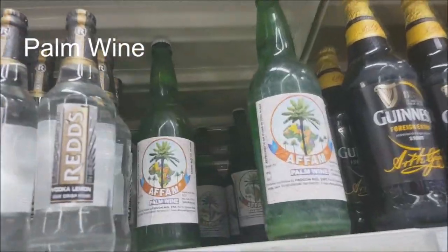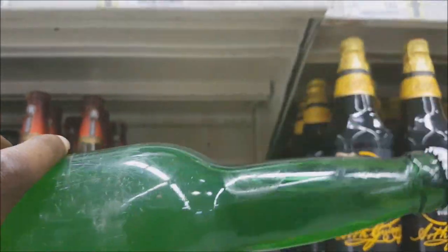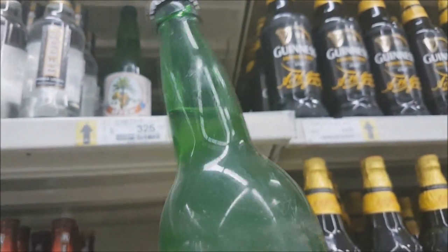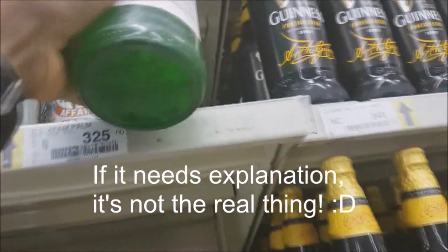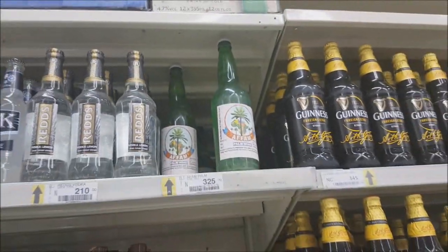Palm wine. Is this even real palm wine? It's not even cream color. No, it's real palm wine. No, but it looks transparent. This can't be real. Palm wine is cream, like, you know, they did it in a way that filters it.